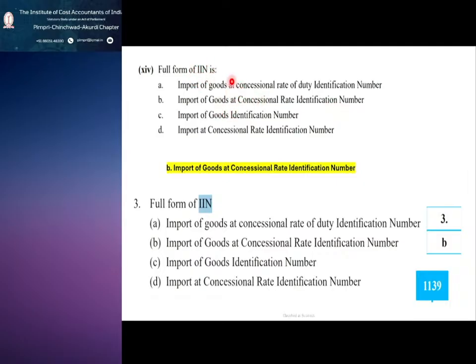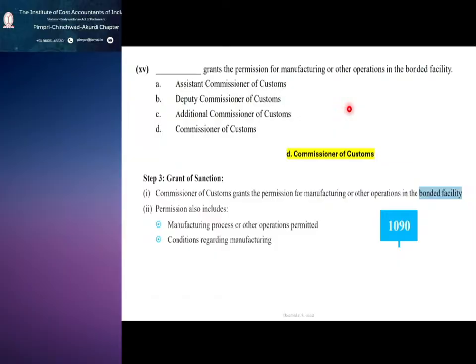Even the above option looks similar. There, additionally, you can see concessional rate of duty. But it is not concessional rate of duty. Import of goods at concessional rate identification number, that is IIN.